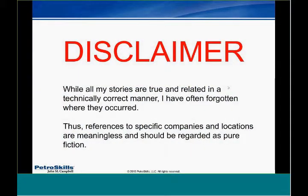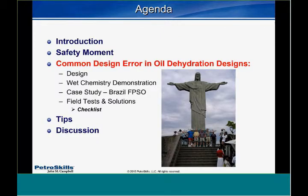Okay, so just my standard disclaimer: while all my stories are true and related in a technically correct manner, I've often forgotten where they occurred because I'm old. Thus, references to specific companies and locations are meaningless and should be regarded as pure fiction.